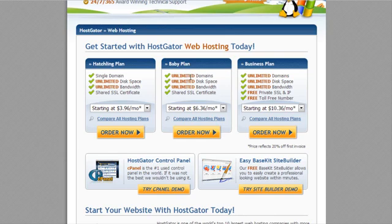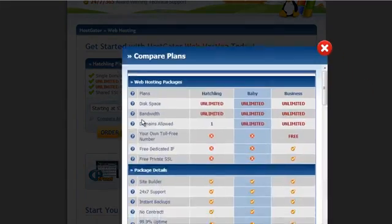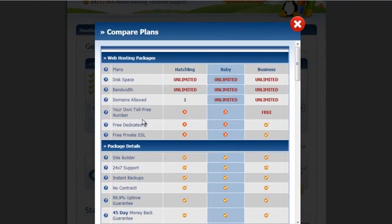Unlike the Hatchling plan, with the Baby and the Business plan, you can host an unlimited amount of domains, and both plans also come with unlimited disk space and unlimited bandwidth. The only difference between the Baby and the Business plan is that with the Business plan you get a dedicated IP and a toll-free number, and with the Baby plan you don't. Personally, I only have the Baby plan, but your business might be different than mine, so get the package that's right for you. Actually, if you click on the Compare All Hosting Plans link, you'll get a pop-up chart where you can do a side-by-side comparison of all three shared hosting plans.